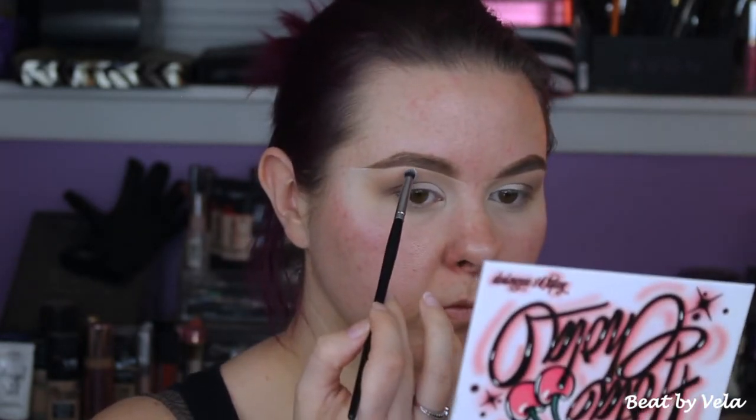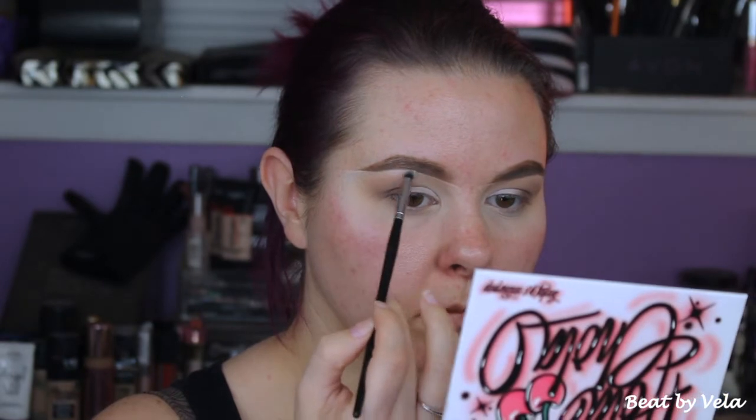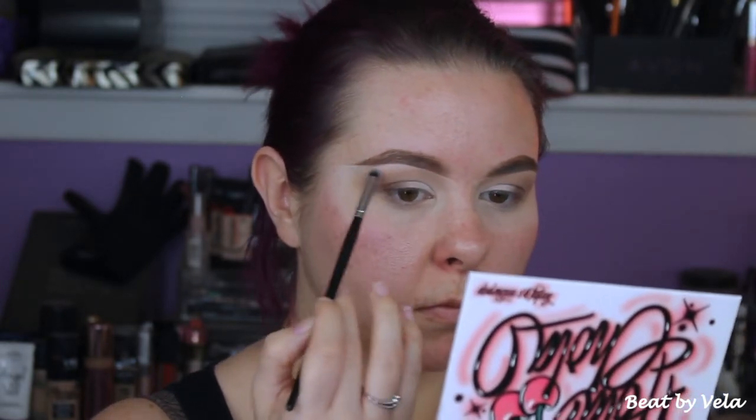Then we're going to take the shade Shy Girl once again and use that for our brow bone highlight.